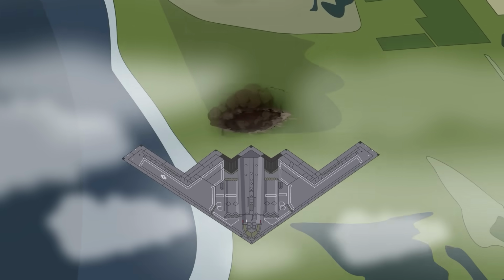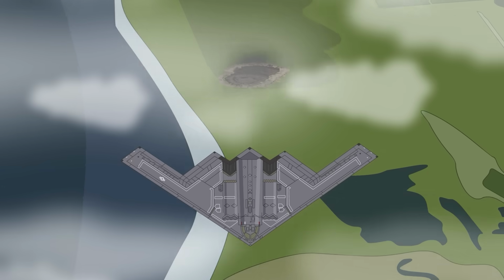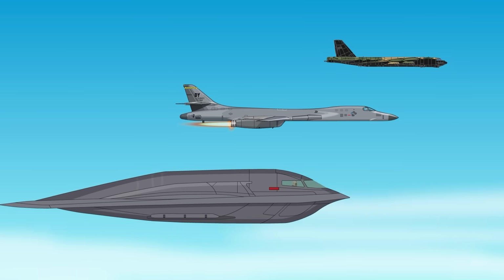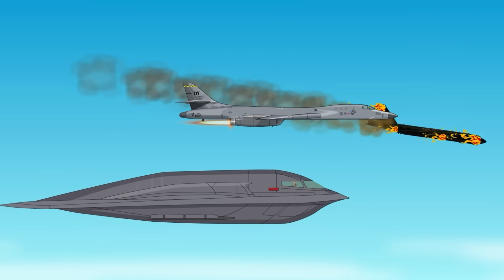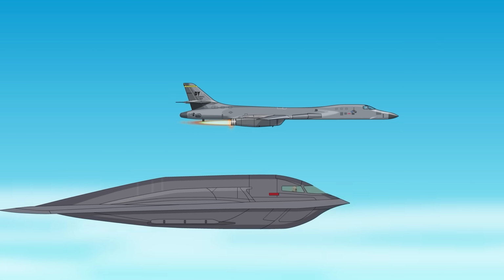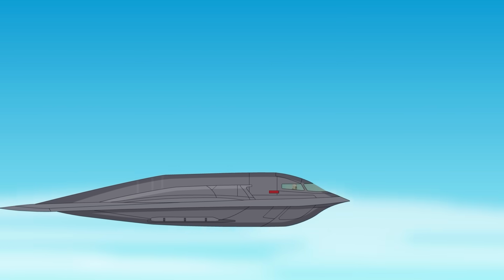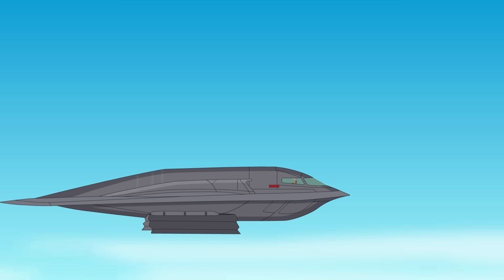In subsequent years, it played critical roles in Afghanistan, Iraq, and Libya, often striking targets on the first night of a conflict before any enemy defenses could be mobilized. Compared to its Cold War predecessors, the B-52 and the B-1B, the B-2 trades speed and payload for something far more valuable in modern warfare: access. Where B-1s and B-52s are visible from hundreds of miles away, the B-2 is designed to be unseen, allowing it to strike early, deeply, and decisively.